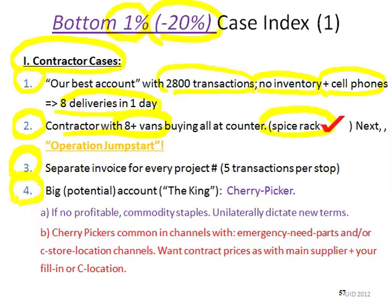A fourth case is a huge contractor who they called the King, who turned out to be a big cherry picker. And how was that problem solved? Actually, quite profitably. We'll stop here and we'll move on to the next couple.